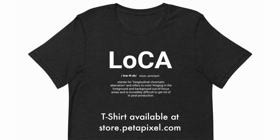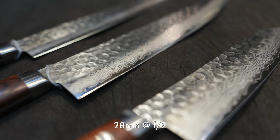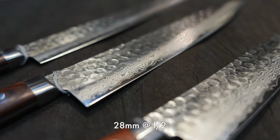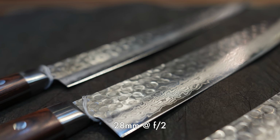Now, what about LoCA? A fast lens like this, you'll often get longitudinal chromatic aberrations. That's where you get the color fringing in the foreground and background out of focus areas, and it's a hard thing to get rid of in post, so it's a real pain, so you don't want it. Well, you can see here pretty classic Sony LoCA, just a little bit of that green color in the background out of focus and that sort of orange magenta in the foreground. It's not terrible, but you will notice it when you're shooting wide open.